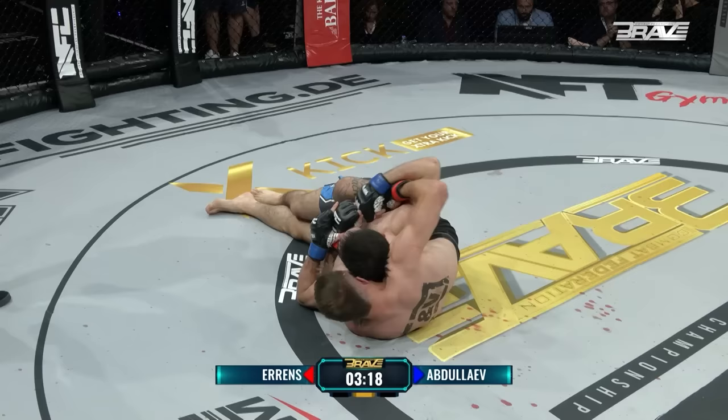An incredible bout once again. After three rounds, we go to the judges' scorecards. Your first judge scores it 29-28. Your next judge scores it 29-28. And your third judge scores it 29-27 for unanimous decision victory. Out of the red corner, Jarno!